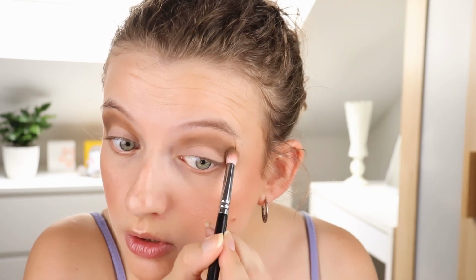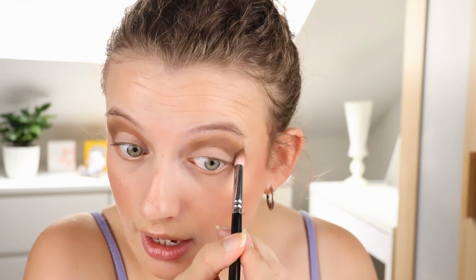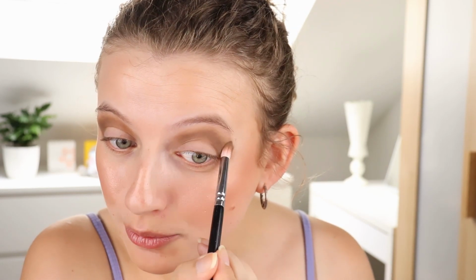Man, if these shimmers are also nice, I'm gonna be so happy. I really want this palette to work out for me. I feel like these shades blend really easily. It's not hard to blend them. It's kind of effortless. I think you have to be a bit careful that you don't blend them away, but I like it so far.